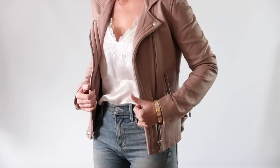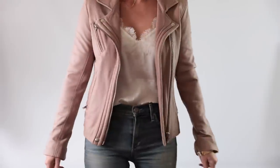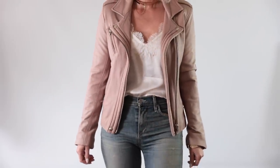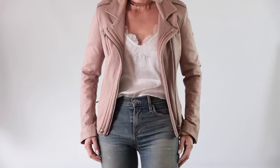But if you have a long torso, or you've got broad swimmer shoulders, this is not the right jacket for you. But I wanted to mention it because this is a jacket I bought two years ago. I've worn it again and again and again. It's a beautiful investment piece.